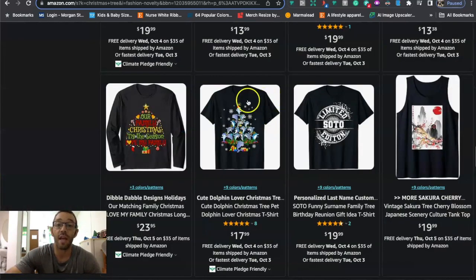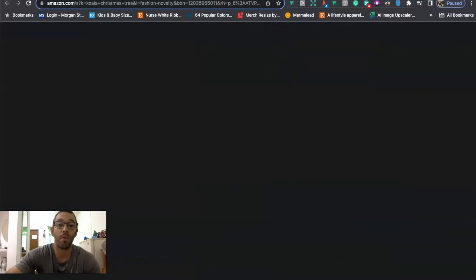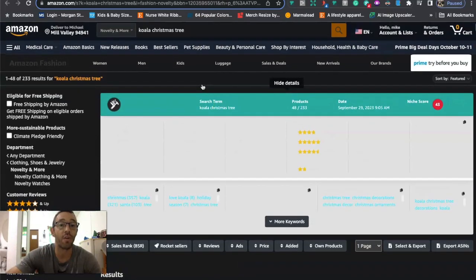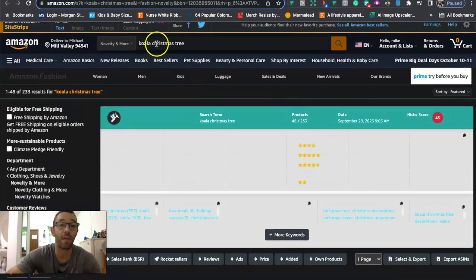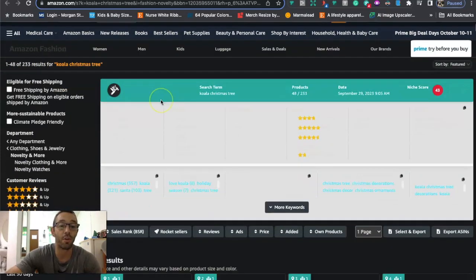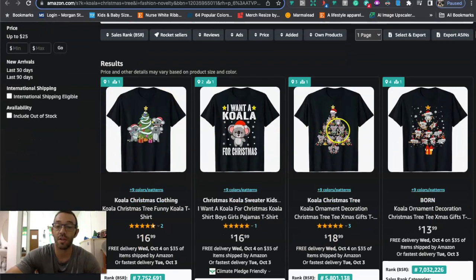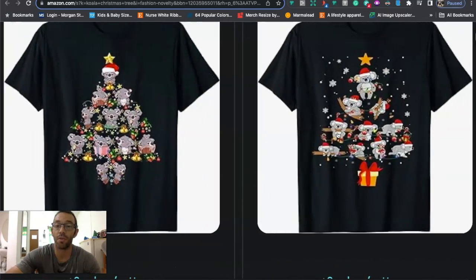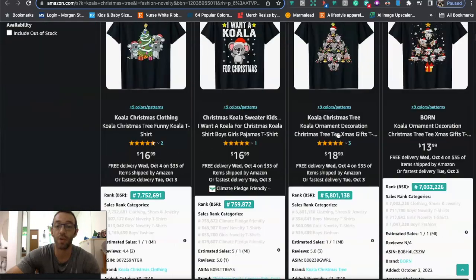The first niche, the animal niche, is the first one that I want to talk to you guys about. For example, you don't want to do just a cat or a dog one because it's too competitive. You want to find animals that are not so popular. So I picked koala for this example. When we type in koala Christmas tree, we're going to see 233 results. These are some examples right here where you just take a bunch of koalas and put them into a Christmas tree like this. And we're going to see that these are selling.